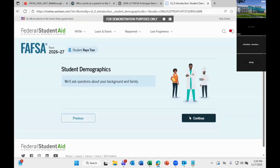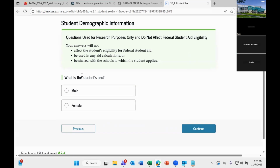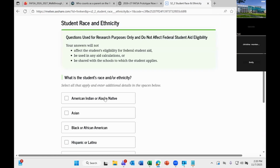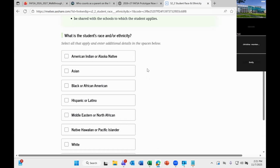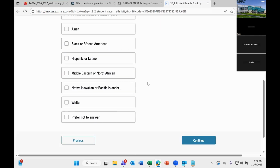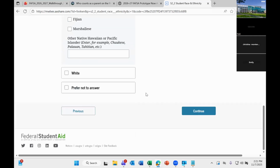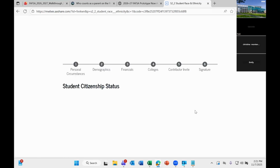And then more demographic information specifically. So we'll say Raya is a male and move forward here. And then this is just demographic information for records and stuff. It's not going to affect your eligibility or anything like that. So you can just go ahead and say that they are Tongan and continue.